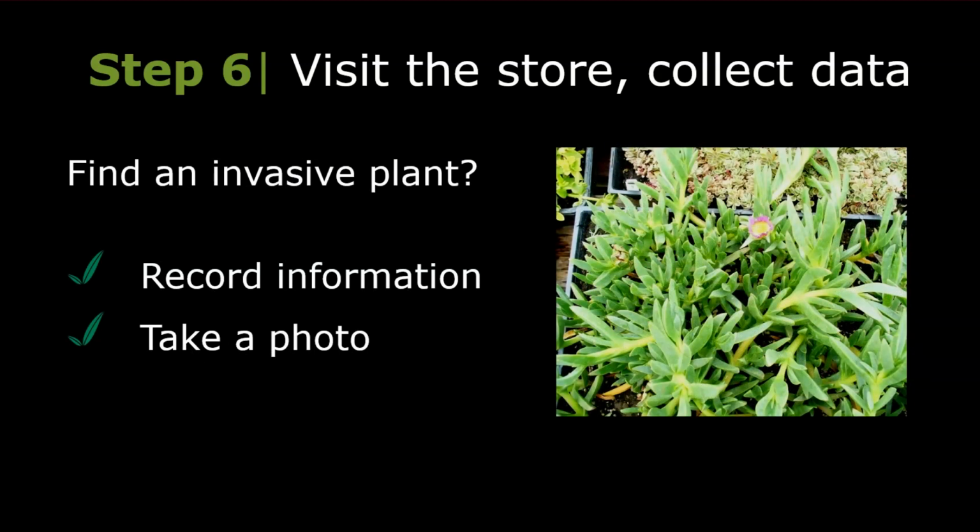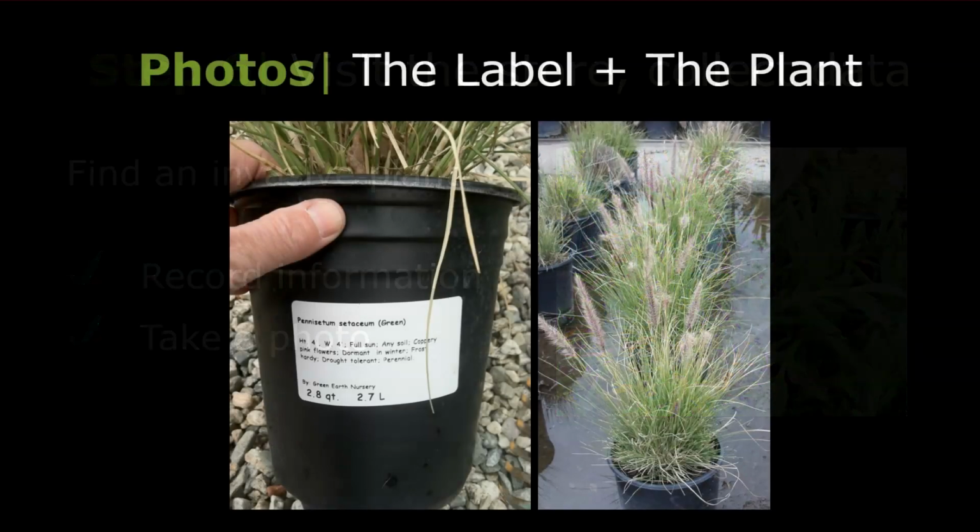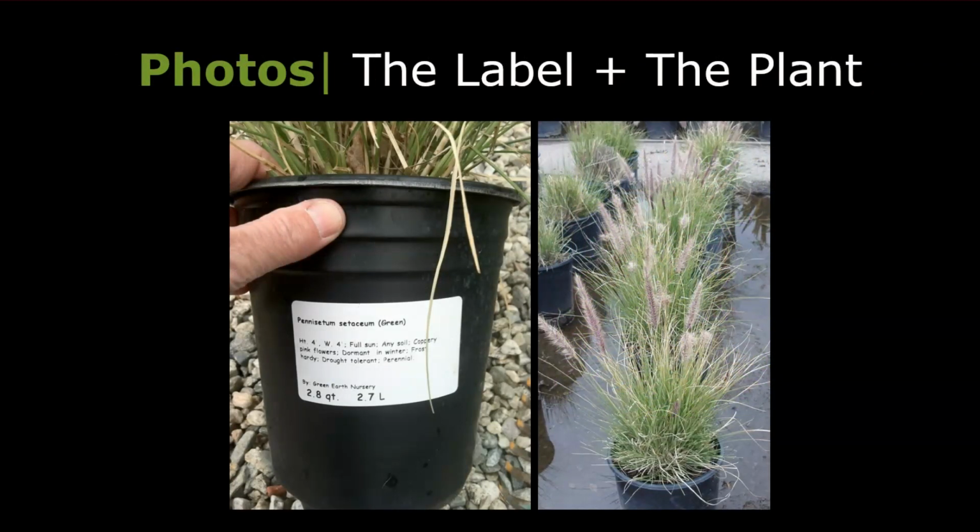If you do find an invasive plant, the first thing you'll want to do is to record the available information on the survey form. Next, you'll want to take a photo of the plant. We ask that you take at least 2 photos, one of the plant itself and one close-up of the label. These photos are very important and allow us to verify the identity of the plant. In some cases, plants can be mislabeled. If there's extra confusion, please collect all the information that you see and take a few extra photos to help us verify the plant's identity.